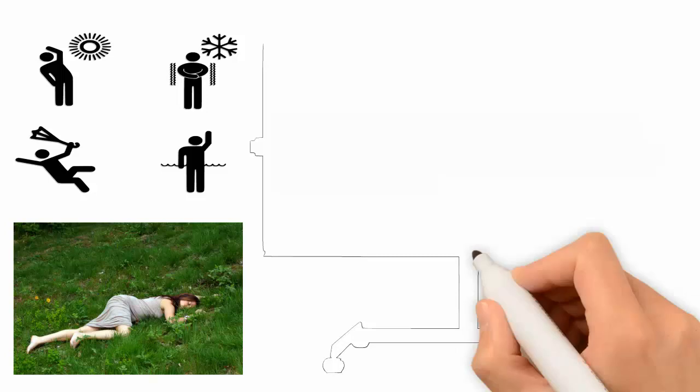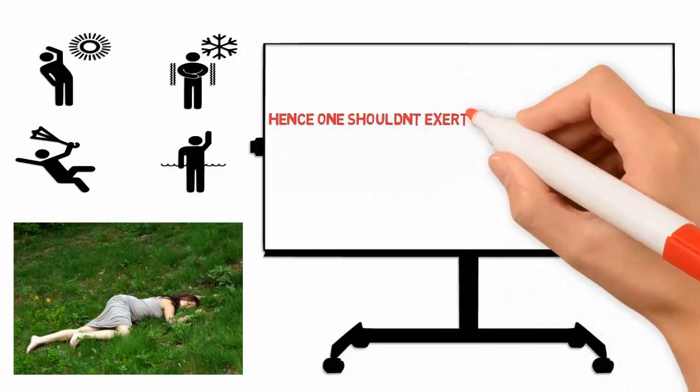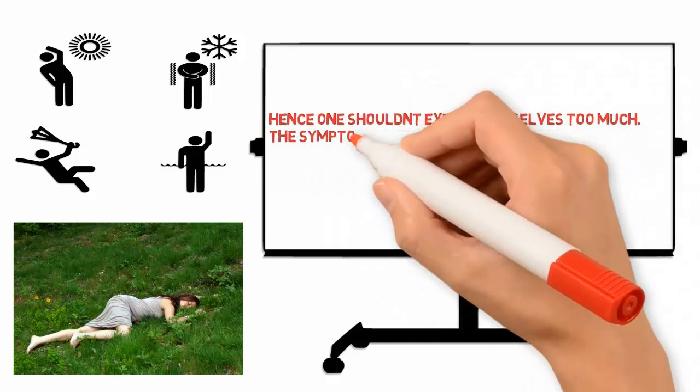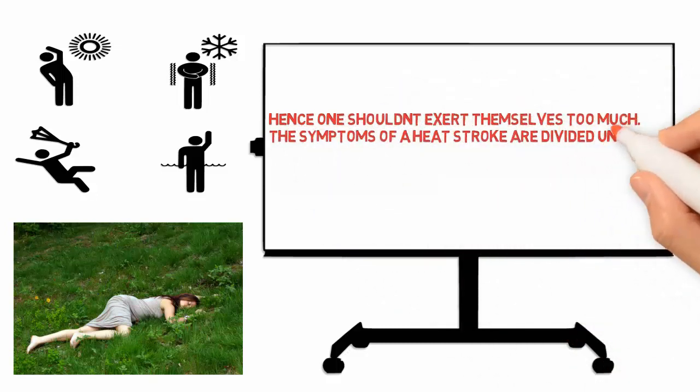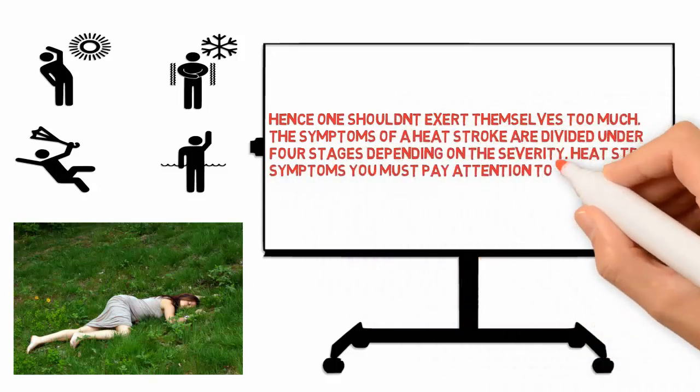The tendency to fall sick is greater during this period, hence one shouldn't exert themselves too much. The symptoms of a heat stroke are divided under 4 stages depending on the severity. Heat stroke symptoms you must pay attention to for quick and effective treatment.